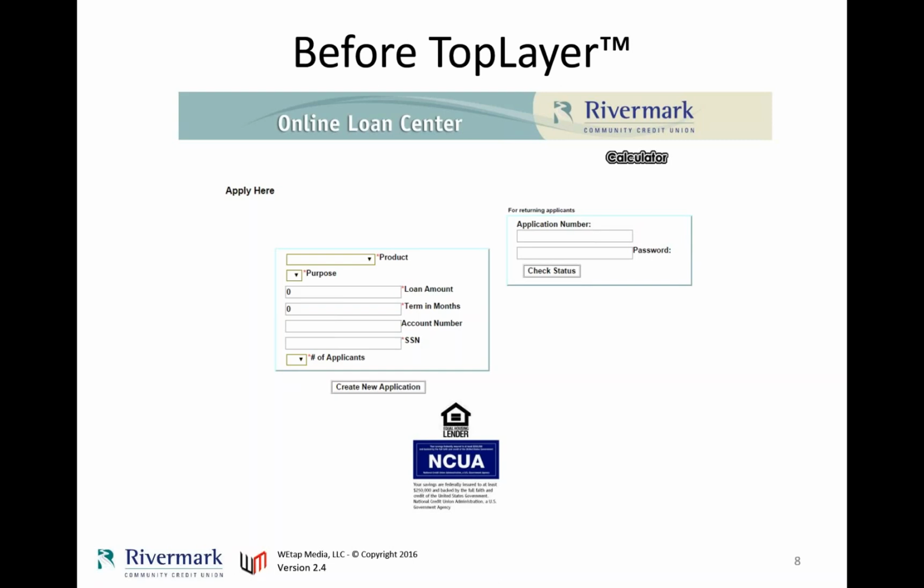But we did find that 10% of our loan apps that were coming through this very difficult and painful user experience were coming from iPhones. So folks were telling us that our members would not submit a loan app online on a mobile device, and we had evidence that that was not true. We had 10% of our loan apps coming from iPhones, and the only way they could have been doing that is the very painful pinch and zoom experience.